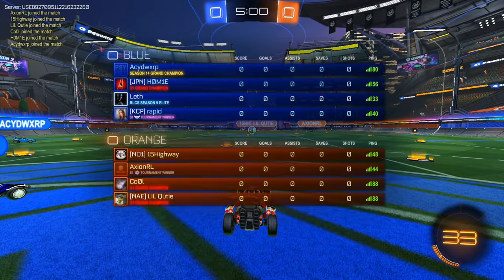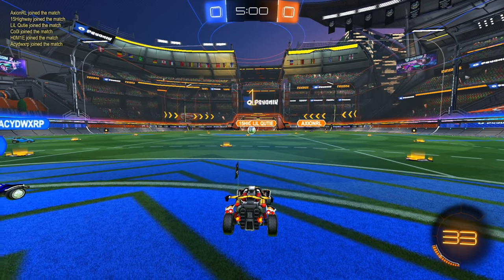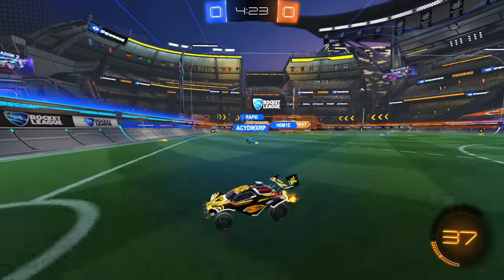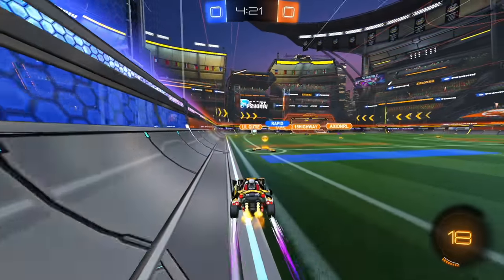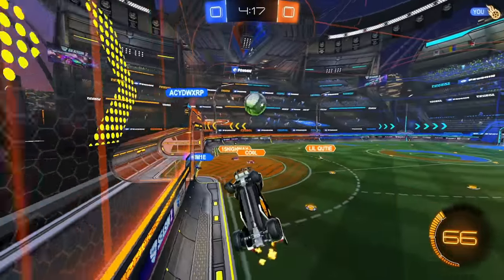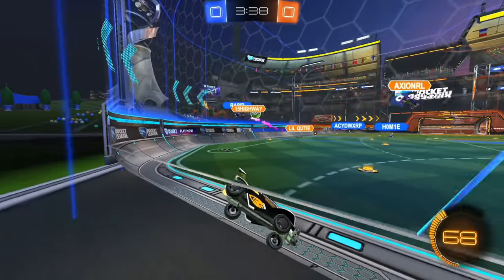All right, so we're not on kickoff. This kind of sucks. I'm gonna go. I'm not gonna let him go for it. I'm still looking for boost back here. Yeah, I'm not gonna go. Okay, I'll block him, then try to shoot. Slow roller. Okay. Nice block.